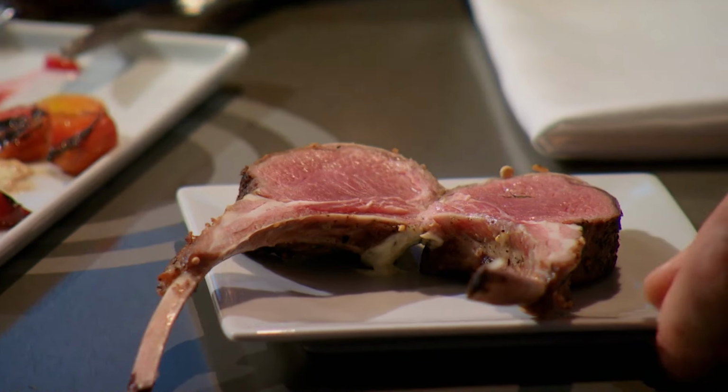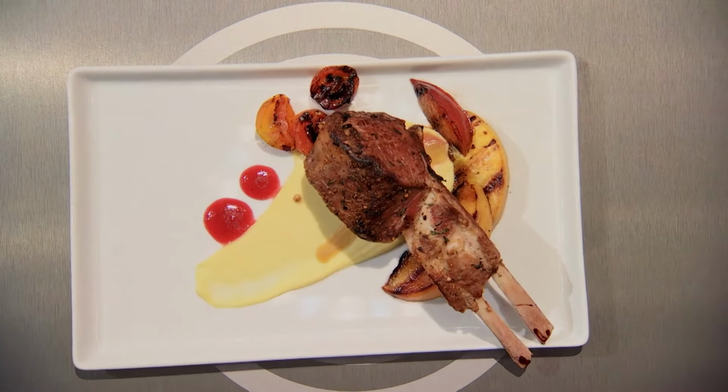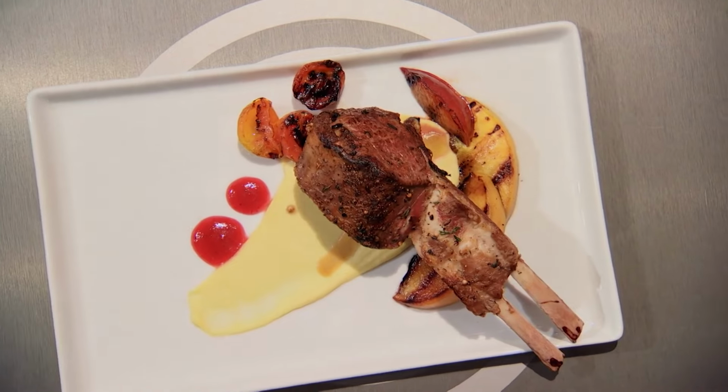Is that what you'd expected me? I would like it to be a little less pink. I would have to agree with you. Let's have a taste. Taste-wise, it's great. Well-seasoned. And the bright flavors on the gastrique emphasizes the plum.